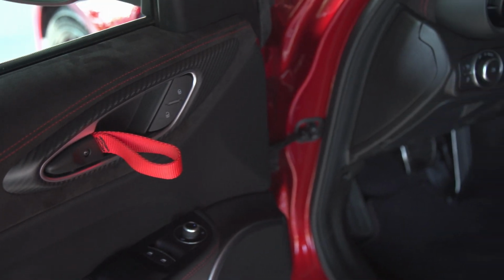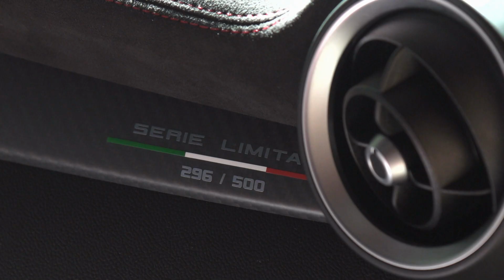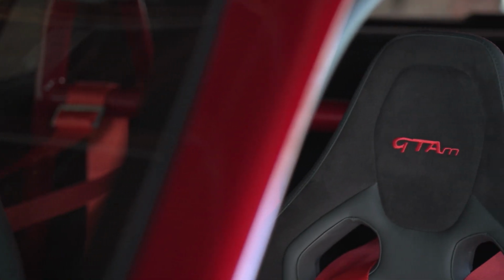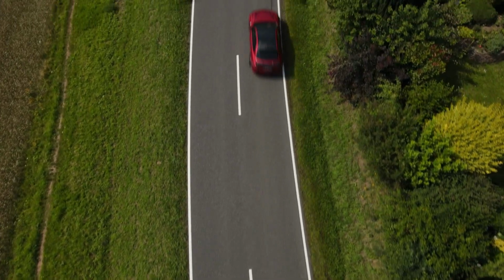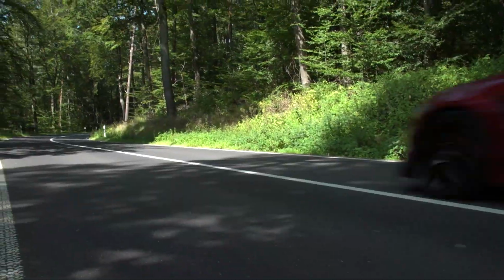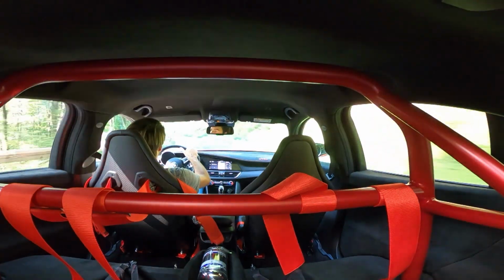The interior of the limited GTAm, with lots of Alcantara, looks like a road car with a sporty character. When you look in the rear, instead of a rear seat, you only find a roll cage, storage compartments for 2 racing helmets, and a fire extinguisher. You might think that this racing sedan is only street legal for the journey from the front door to the racetrack. How does it perform on country roads? I put on the 5-point harness here and can now give a bit of gas in the mountains.